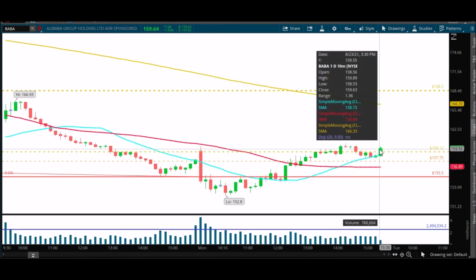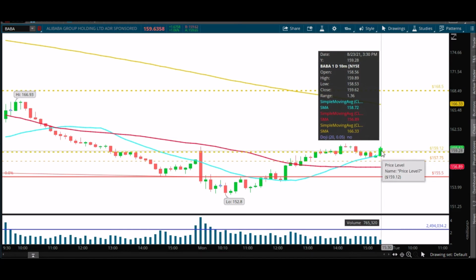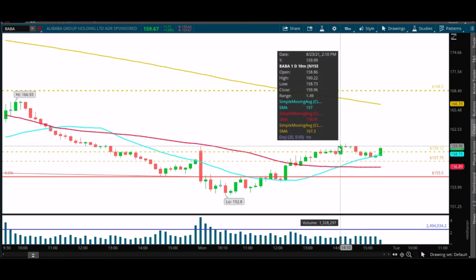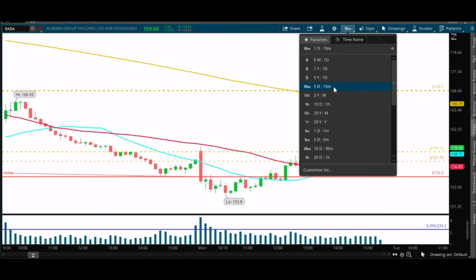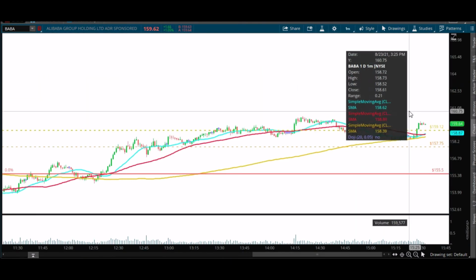So what's going to be interesting is this next 10-minute candle here. Obviously, we'd love to be able, for the bull case, above 159.89. So you can just start to challenge the high of the day at 160.35. Let's look at the 1 minute chart to see if that supports the same thesis.